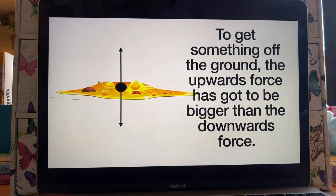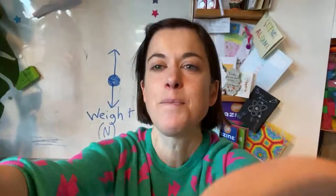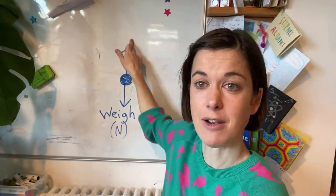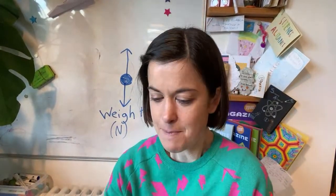Right, so I said all these lessons are supposed to be about flight, so finally we've got to how something flies. To get something off the ground, the upwards force has got to be bigger than the downwards force, right? That makes sense. So to get something off the ground, we need to have whatever this upwards arrow is be more than the weight of the thing.